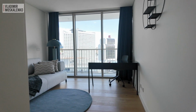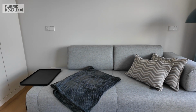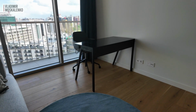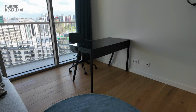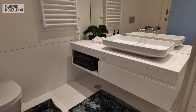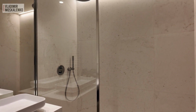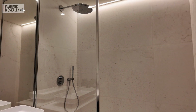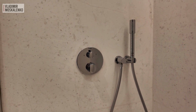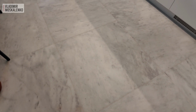Let's move on to the second bedroom. At the moment, it's being used more as a study. Here you'll find a small but charming grey sofa, a workspace where you can set up a computer, and there's even a wireless charger there, plus its own bathroom. Here, the bathroom is also en suite. The only difference is that instead of a bathtub, there's a spacious walk-in shower here, also with a rainforest shower head. As for the finishes, the bathrooms, walls and floors, and the kitchen are all clad in white matte marble.